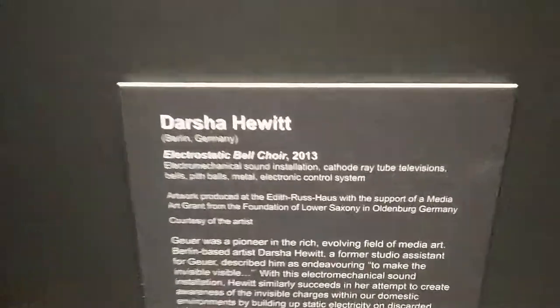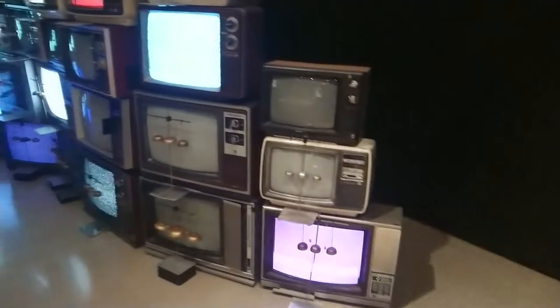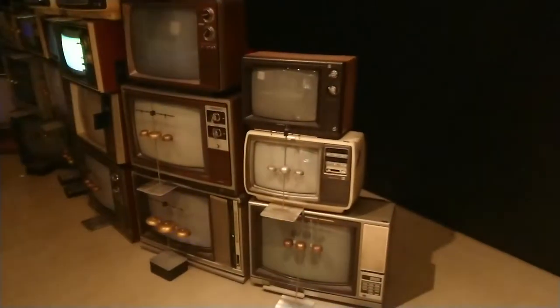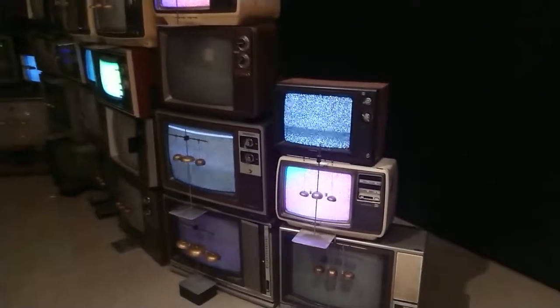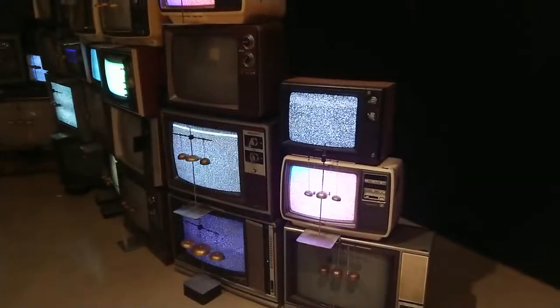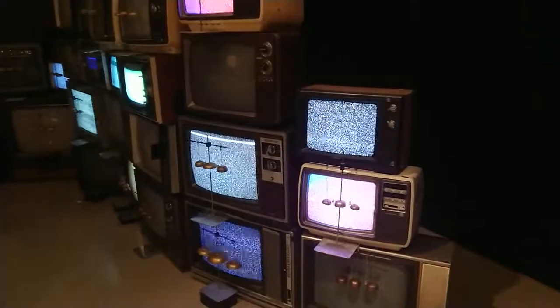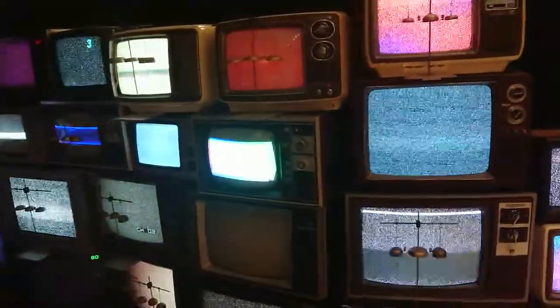This next artist, Darsha Hewitt, was once Geuer's studio assistant. She's from Germany. When this art piece senses your presence, the TVs turn on and the static comes on, and that creates static electricity that rings the bell chimes in front of the sets, and it shows the limitation of our ability to detect invisible forces in our daily environments that we build around ourselves.